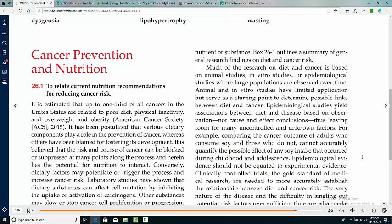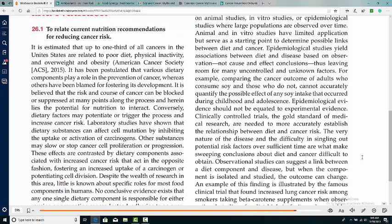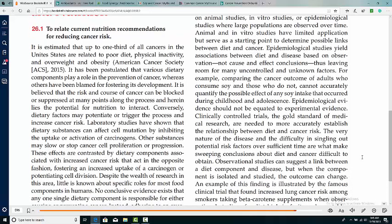The very nature of the disease and the difficulty in singling out potential risk factors over sufficient time are what makes sweeping conclusions about diet and cancer difficult to obtain. Observational studies can suggest a link between a diet component and disease, but when the component is isolated and studied, the outcome can change.